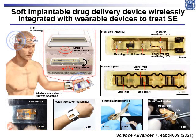Therefore, we developed a biointegrated electronic system that consists of a soft implantable drug delivery device, which is wirelessly integrated with a wearable EEG monitoring device and a watch-type power transferring device. First, the wearable device on the forehead monitors the subject's EEG. If a seizure is detected and lasts more than 5 minutes, the wearable EEG sensing device sends a command signal to the watch-type power transmitter wirelessly.